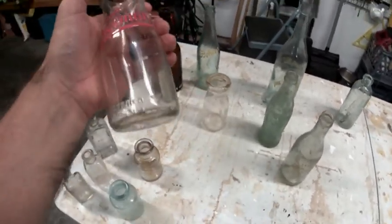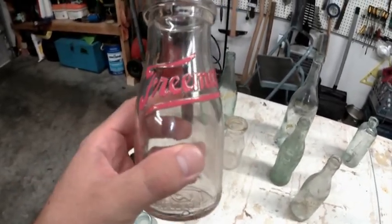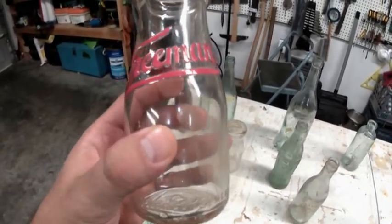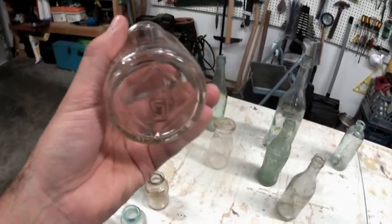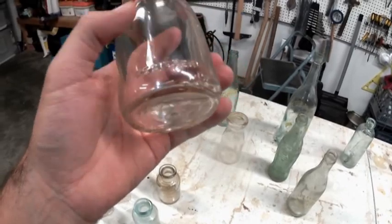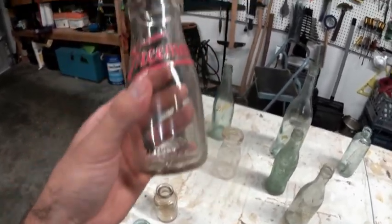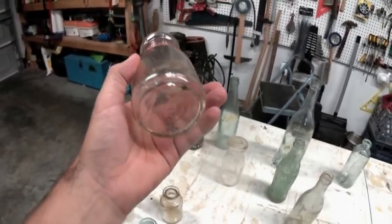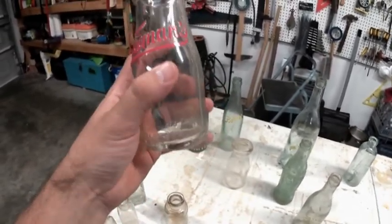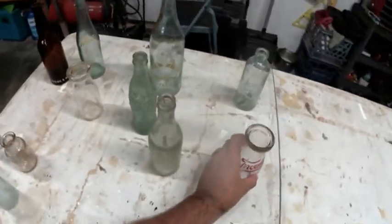And then this is the one that I found that I decided to save. It's embossed, Freeman's. The bottom of this bottle came off as I dug it out, and I took a little Gorilla Glue and glued it. I saved it. I think it turned out great. You can't tell it was really broke or anything. And it's cracked, but it looks good. So save that one.